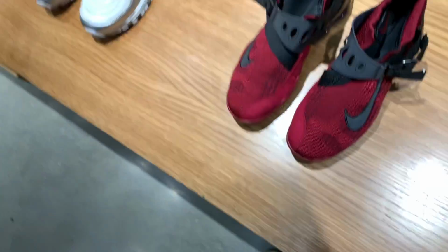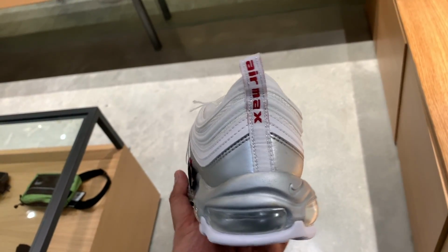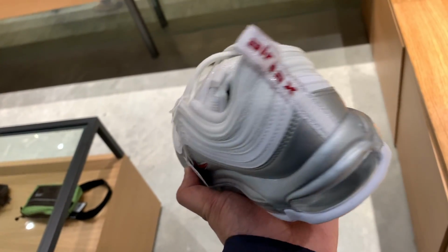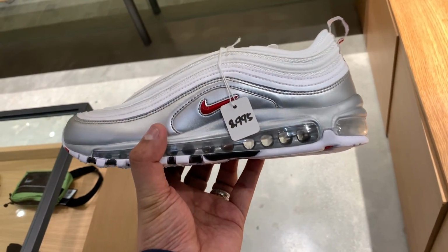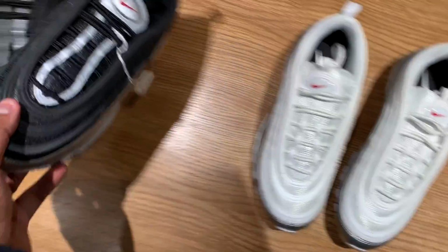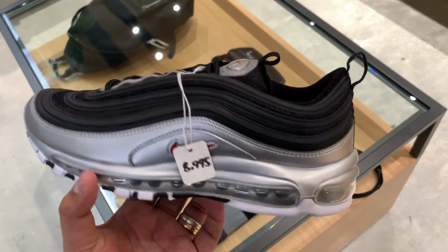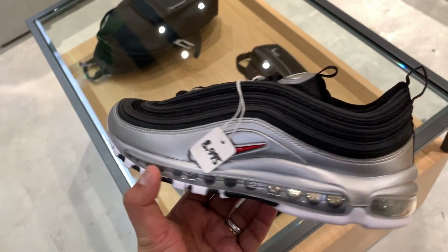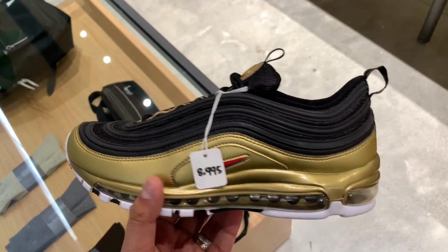We're not slowing down with the Air Maxes because they just dropped all the new colorways of the Air Max 97s. First up, we have an Air Max 97, which is of course inspired by the silver bullet version, but the upper is now in white, and it eventually fades into the silver colorway that we are so used to. Sells for a little less than 9,000 pesos. There's also the version that we've been seeing on Instagram, the one with the black for the first initial waves, and then it starts to become silver. Again, sells for a little less than 9,000 pesos. And lastly, we have the gold version, again with the black one at the top, then slowly fades into gold near the bottom of the shoe.